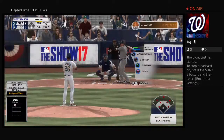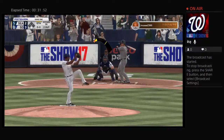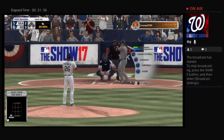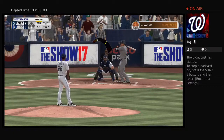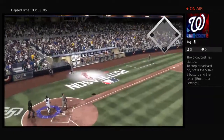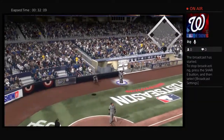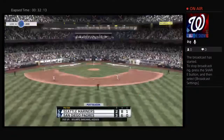Digging in to try it again, Mike Zunino. He's 0 for 2 thus far in this one. Not his best effort that time. It's strike 1. Not much to say about that swing other than it should have never happened. Here's a swing and a high pop-up. Drifting toward the third base dugout. And he'll get under it to put it away in foul territory, and that ends the inning.